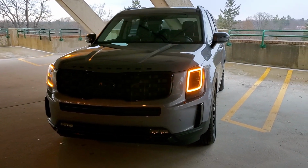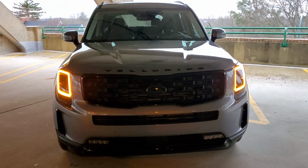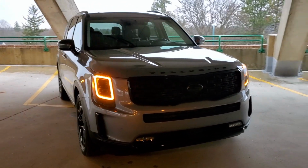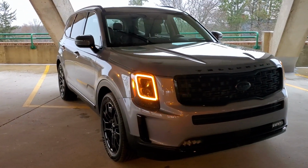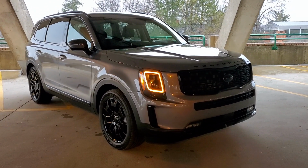Reviewing the 2021 Kia Telluride. Now, the Telluride is Kia's largest SUV, and it has been in the news a lot for being an excellent vehicle. It's won a lot of awards, and it's very popular. So we're going to go ahead and dig in and find out why.